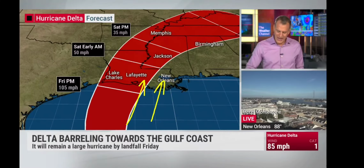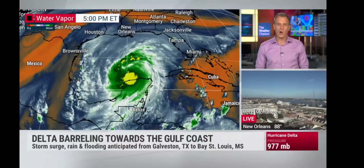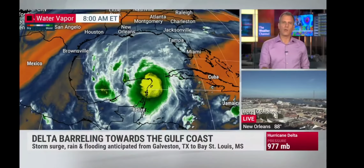Not a lot of dry air out there. The dry air is shown in orange on the map, and we're kind of sandwiched in between two areas. So we've got a moist atmosphere to work with. We're going into a lower wind shear environment. We're going into warm waters of the Gulf of Mexico and some weak upper level ridging in place.